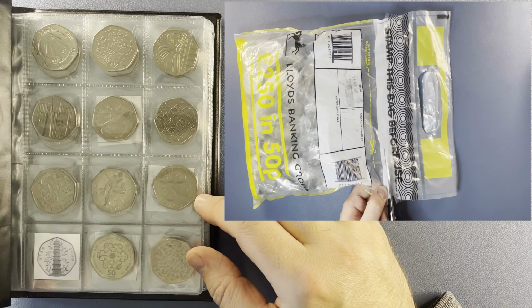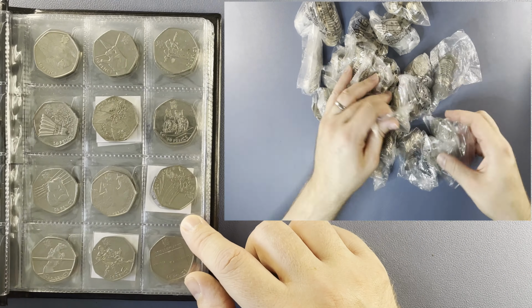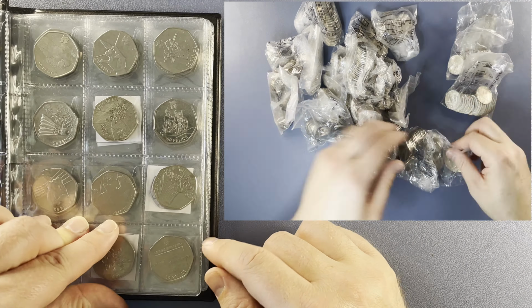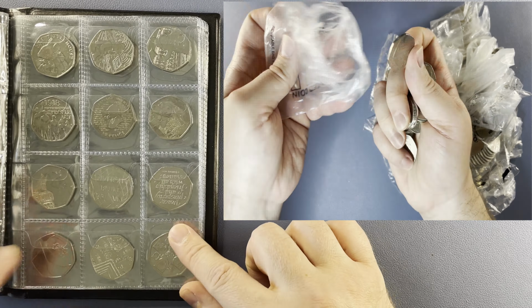And while that bag's being opened up, let's have a quick look at the book to see which designs we're still after. On page 1, Kew Gardens, the rarest 50p in circulation. Page 2 is complete. On page 3, we need 3 Olympics: Judo, Shooting and Taekwondo. On page 4, the last of the Olympics, this one is Wrestling. And after that, we have everything up to and including the Queen's Memorial coin. We have a space on the next page for the Coronation 50p when we find it.